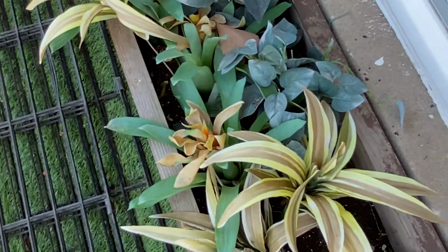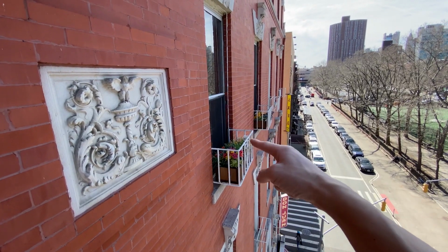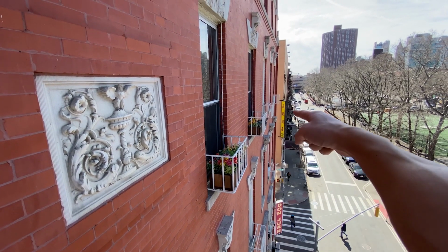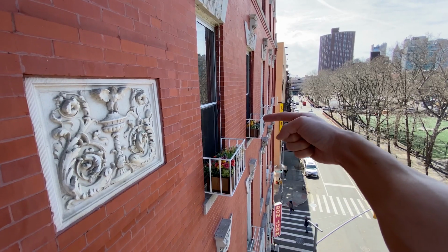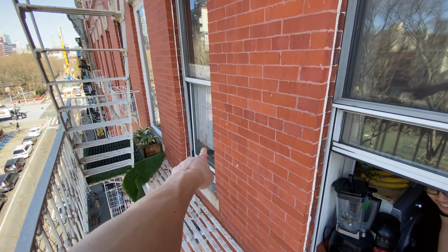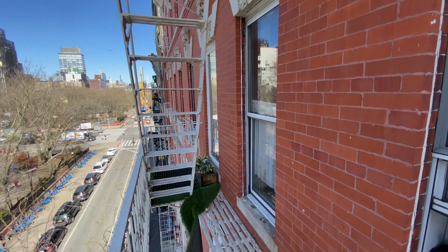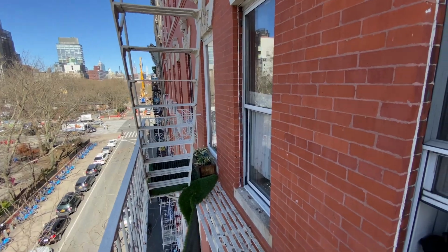Got some more fake plants out here, some fake grass. These are 2 of our windows right here. So this is our living room, and then the further part of our living room is this one right here. Presumably those are our neighbors. That leads to our bathroom window, and that's probably Kazuma's bedroom down there. And then neighbors, obviously. These outdoor stairs, the kind of emergency hatch things, are very, very common everywhere around the city. Every building has this arrangement here.